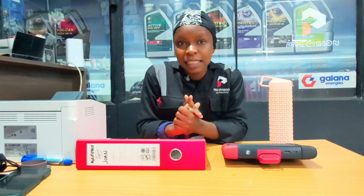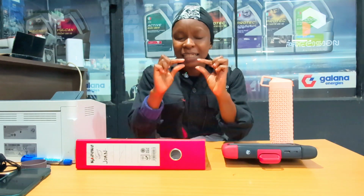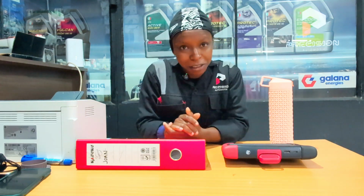Another thing about plug-in hybrids, understand one thing, city life thrives with a lot of traffic. There's a lot of traffic. Sometimes the cars are just driving slowly. Sometimes you cannot hard accelerate. Plug-in hybrids thrive on that. That is because very little electric charge is used when the car is moving slowly. However, when you accelerate, the electric charge gets depleted very much faster.